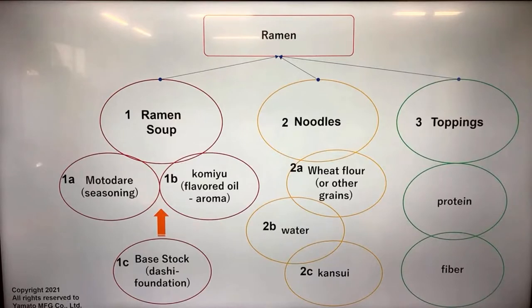So this is a basic component of a ramen bowl. When we're talking about ramen soup noodles, hot soup noodles, it usually consists of first, ramen soup, which is typically made of a base stock. That's the foundation of it. And tare, which is seasoning, and a flavored oil, which adds aroma to the soup, right?